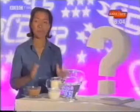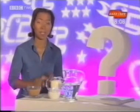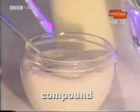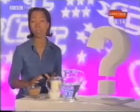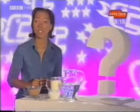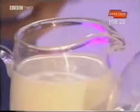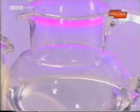So, which of these three examples are mixtures and which are compounds? The answer is only the sugar is a compound. It only contains one substance. Remember, in a compound, the particles are combined chemically and they are all the same. Milk is a mixture of fat and water, minerals and vitamins. And ordinary tap water, well, it looks pure enough, but it is in fact a mixture. There are other things in it.